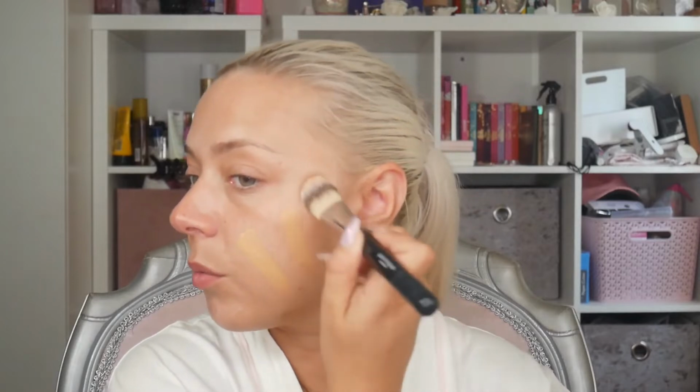Good thing about this as well is, especially with your eyes, you can make them as easy or as not difficult, do you know what I mean? You can do them how you want. I have a really quick and easy neutral go-to for my eyes when I'm in a rush.